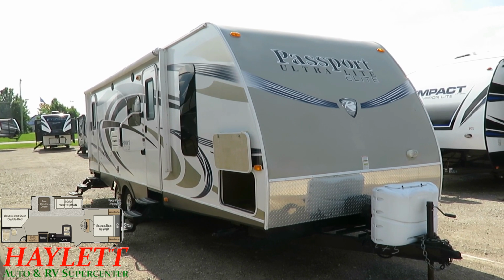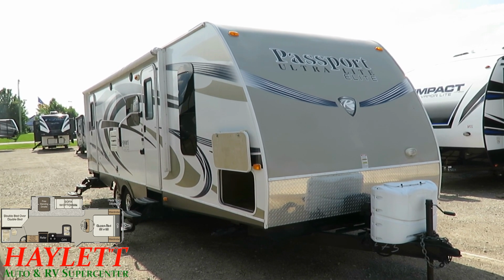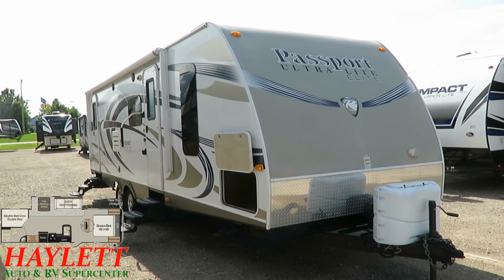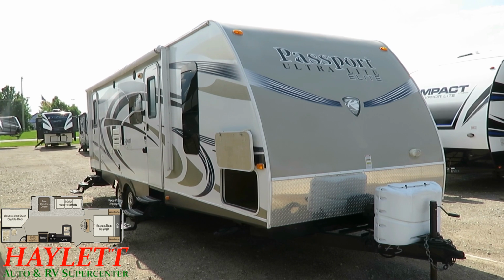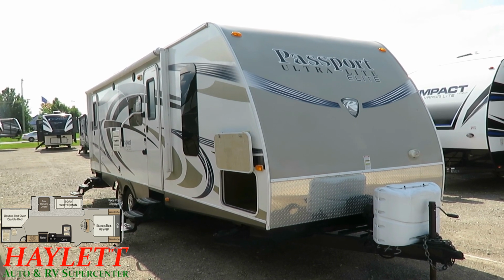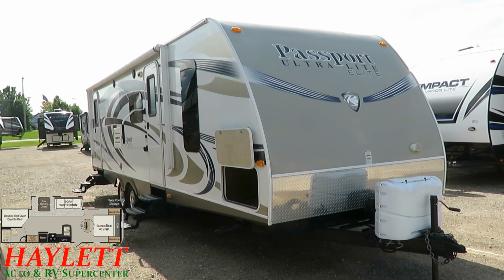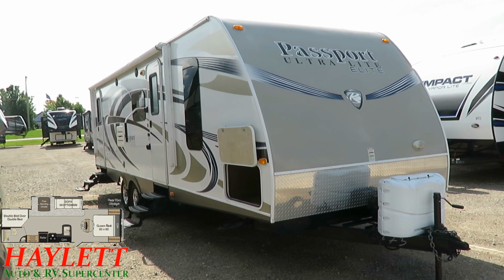This was owned by an older couple who wanted the grandkids to come with them. Sadly, the grandkids never did. Not once. They tried to bring the adult kids a few times, and it just never worked out. So they went, you know what? Forget this. And they swapped down to a smaller, lighter, more manageable 24-foot rear living couples camper.